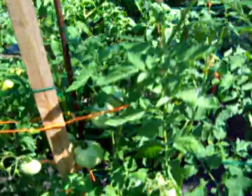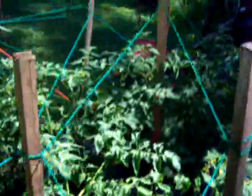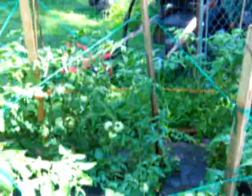Alright, tomato plants, every vine has got tomatoes on them. I mean, there are tons of tomatoes here. But for some reason, and I'm not sure if it's the heat or what, it's taking forever for these tomatoes to grow, to turn red, to ripen. They all look healthy. The leaves all look healthy. No bugs. I'm blaming it on the heat.